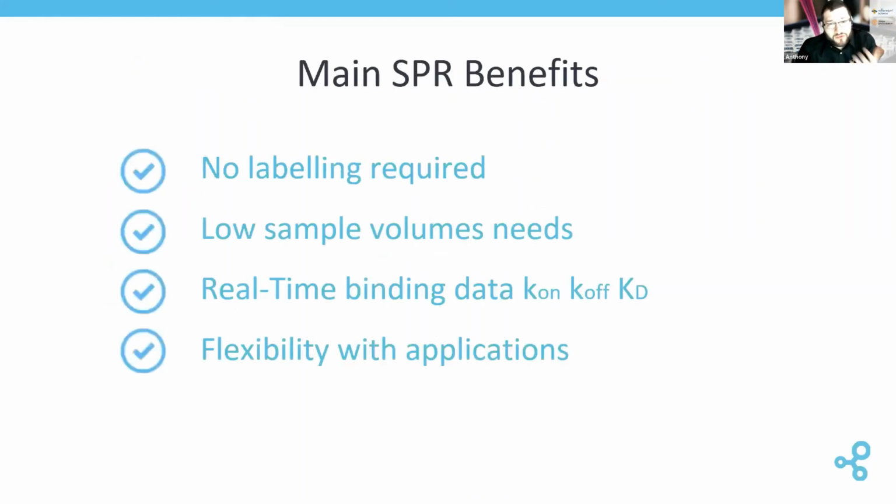So the main benefits of SPR are that no labeling is required, so you don't need any fluorescent labels. Experiments can actually be done on samples in their native state. You don't need to use a lot of your sample. For those who work in protein purification or with crude samples, you know how little yield you can get from those sorts of techniques and how precious your samples are. So you get real-time binding kinetics. You don't have to wait a couple of days or a couple of weeks. You can get that binding information on the fly as you're actually performing the experiment. And you get a lot of flexibility with the applications you can do. So you can look at protein-protein interactions, protein-antibody interactions, protein-small molecule interactions, and so forth.